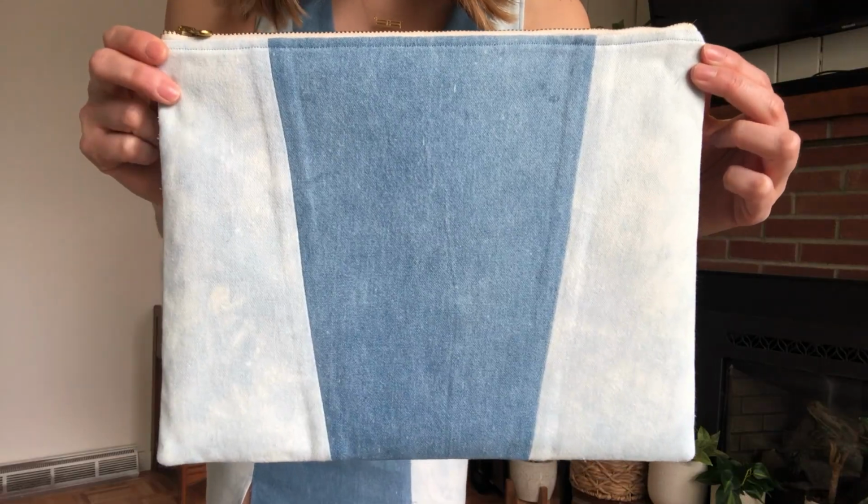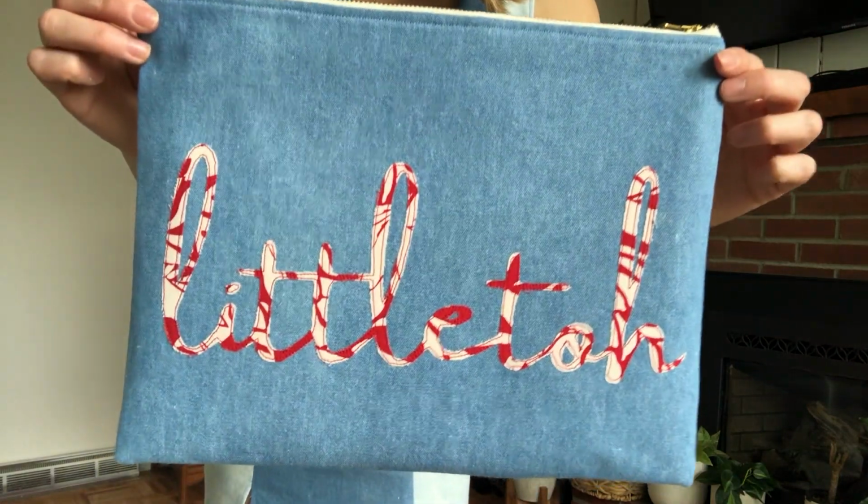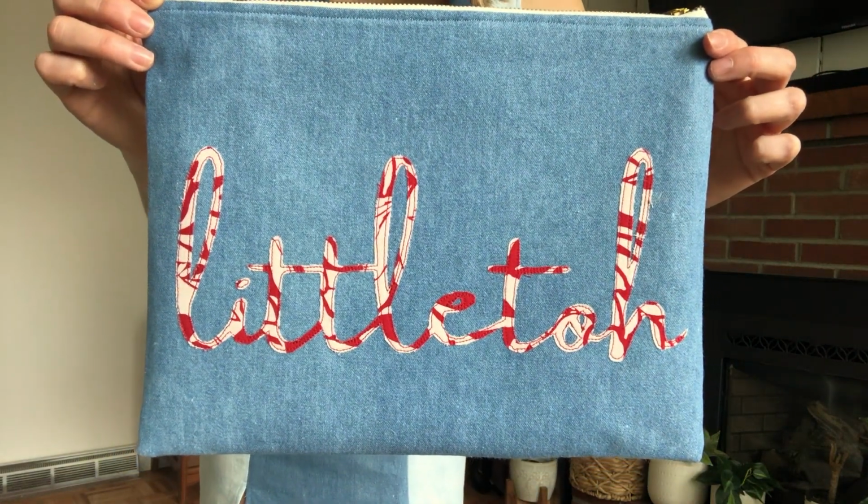Last but not least, the denim clutch. I can't wait to wear this with the denim dress or even use it as a little organizer to put in a larger purse.